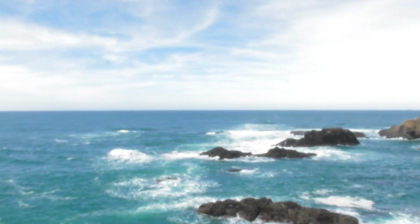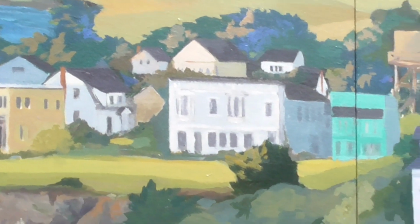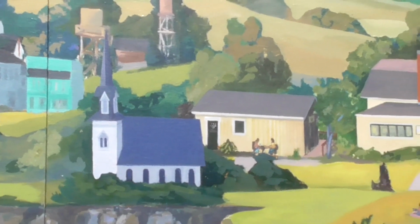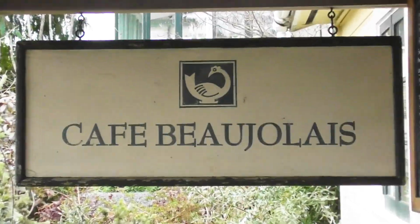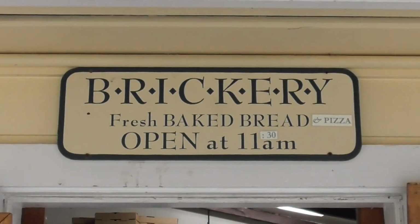Yeah, we've created a venue and an environment and a menu that makes people desire to come back. They want to experience what this is. So it's not just a pizza, it's like an entire experience. It's too great of a concept, and it doesn't have its footing anywhere else that I know. I've never really been to a place like the Brickery.